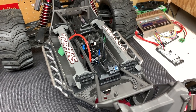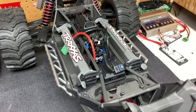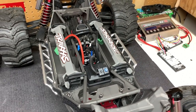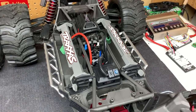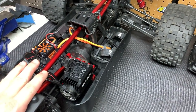This is my fourth X-Maxx. I had three before. I had a 6S, the 8S when it came out. I had a Snap-on 8S when it came out. And then this one I've had for maybe almost a year. But from my experience with X-Maxxes, I'm going to talk about the speed control, but also a few things that unfortunately the Kraton just did a better job on.